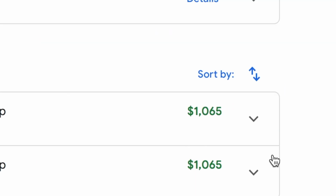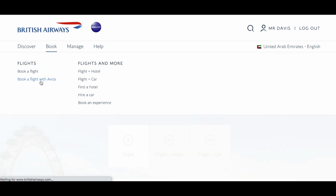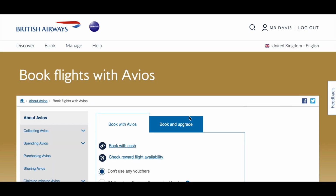Right. How did I book this? As I mentioned, the cash price is over $1,000. So my trick is to head over to the BA website and hit book a flight with Avios. Now you'll need to search for availability.